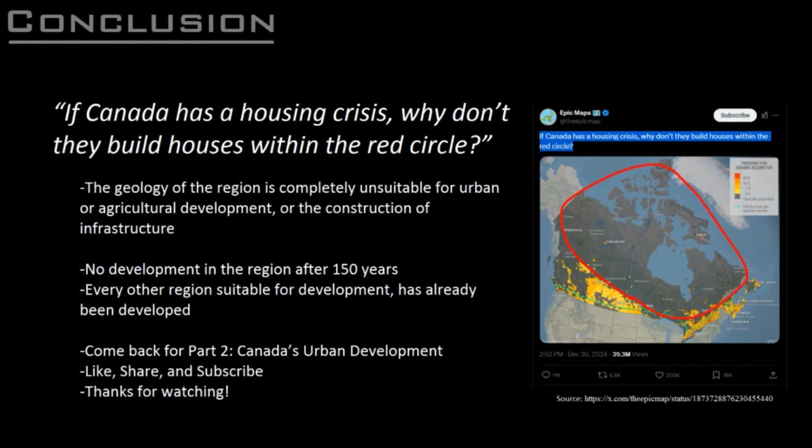So, as we have seen, my answer to the original question of if Canada has a housing crisis, why don't they build within the red circle, is the geology of the region is completely unsuitable for any kind of urban or agricultural development. This problem is compounded by the fact that previous attempts at developing the region were near miraculous feats of engineering and perseverance.